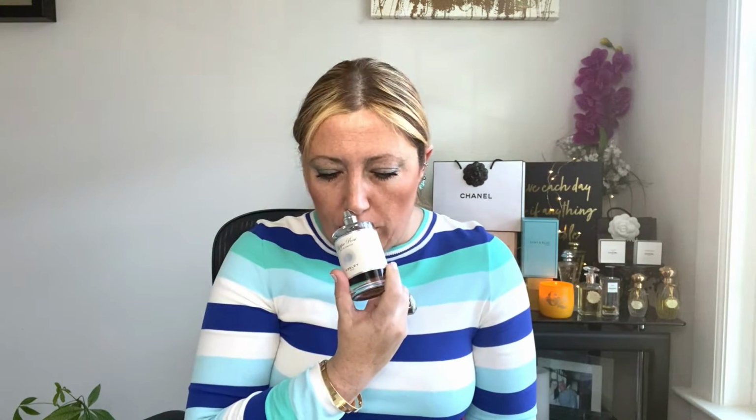But this is a very fizzy fragrance, very flirty. I can even imagine a young teenager using this. It's very, very flirty. It's not really sexy, it's not a sensual fragrance, but it's more flirty, it's youthful, it's playful, it's super, super fizzy, as I said. It's very, very long lasting. It's amazing. It's a really, really nice fragrance.